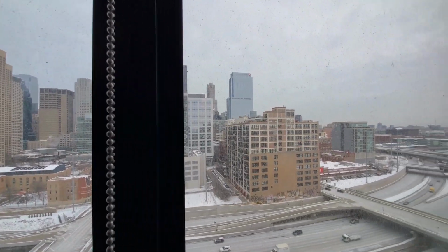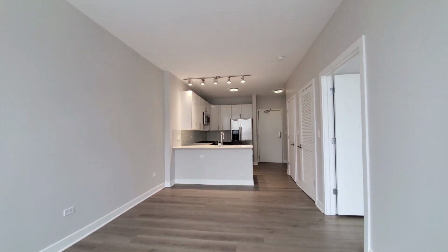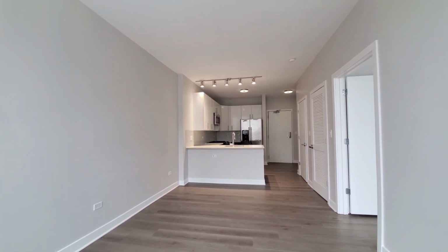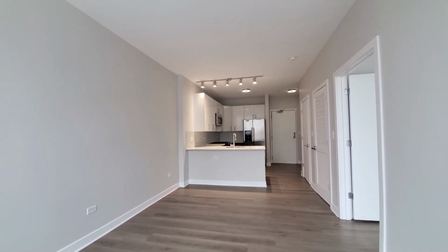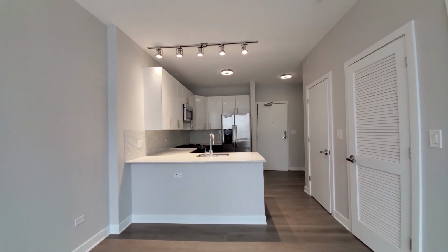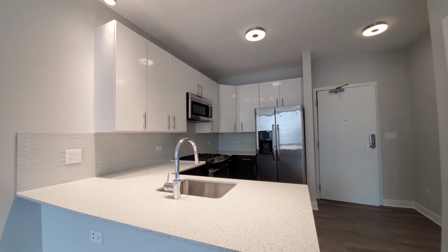Floor-to-ceiling windows with roller shades. Ceilings up at about 9 feet. Wide plank flooring throughout the apartment. You have an open plan living dining kitchen area. Programmable thermostats. Looking at a very efficient U-shaped kitchen.